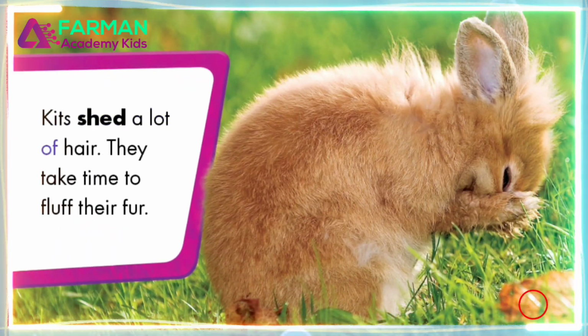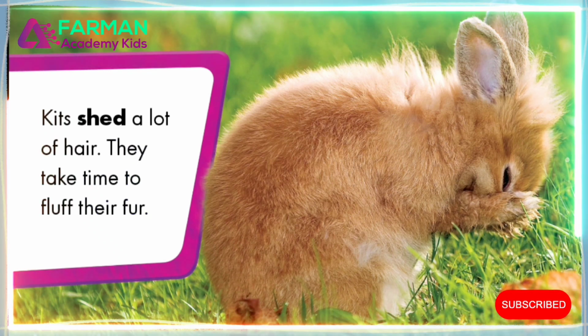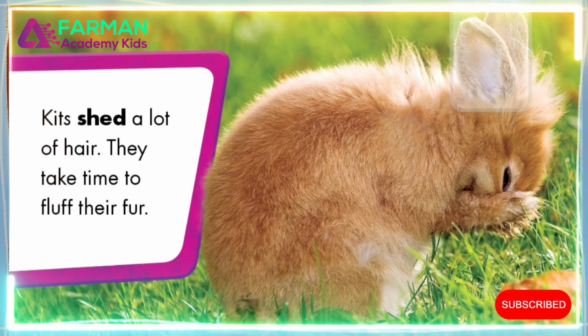Kits shed a lot of hair. They take time to fluff their fur. Where are the kits' ears? Way to go! You tapped the kits' ears.